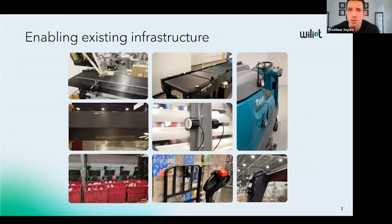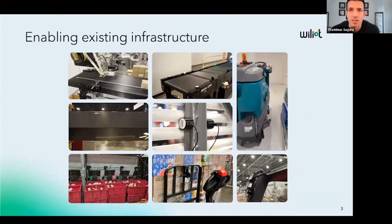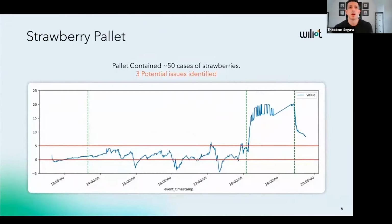So let's get into some stories and actually talk about some of the things that we have seen in the past. I want to talk first about a strawberry story. We were working with a large retailer and we were tagging outbound merchandise going from a food distribution center to a store. Each case of strawberries had a tag on it. And when we were watching it in transit, we saw a bunch of things happening. And again, all this was happening in real time.